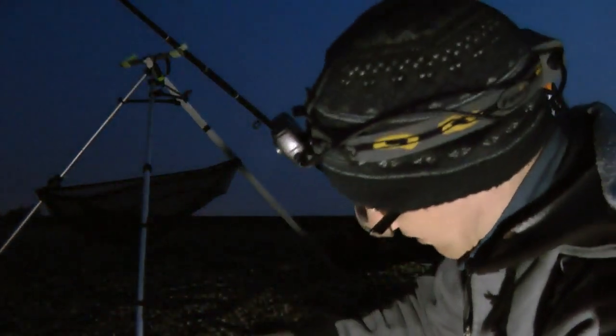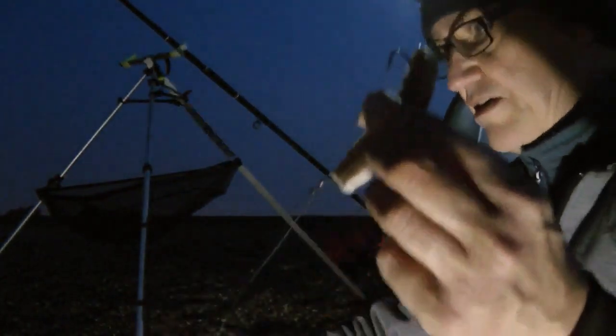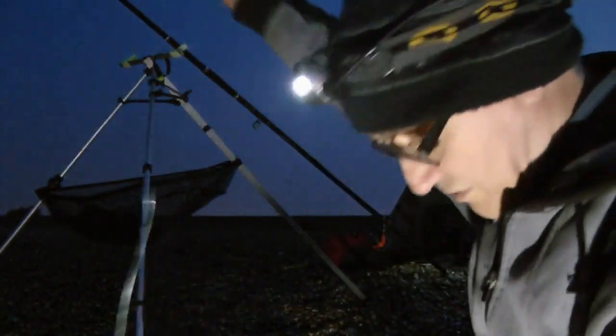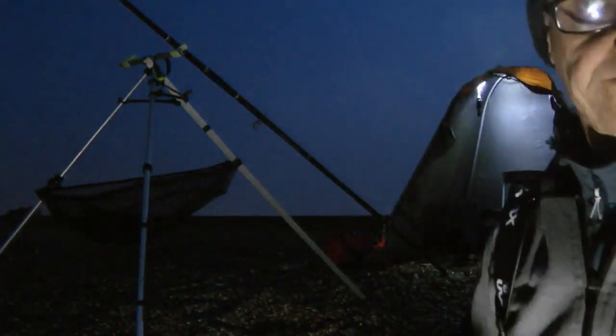Right, I'm going to get my first bait out. Freezer bags. I've made up some rigs, four or five already baited up. There you go, there's a whole squid there. Save a bit of time this morning and get a bait out pretty quickly. So I'm going to hook this one up onto my running ledger and get things underway.